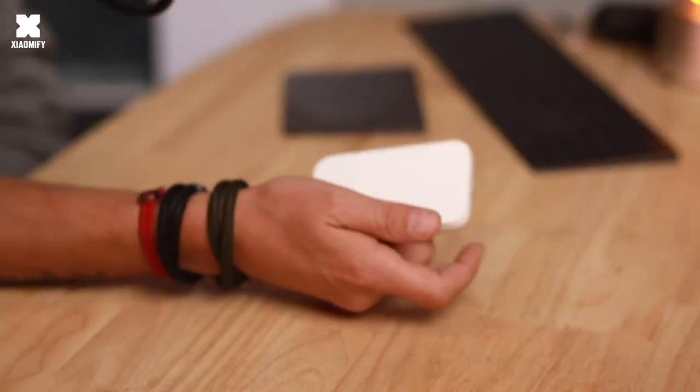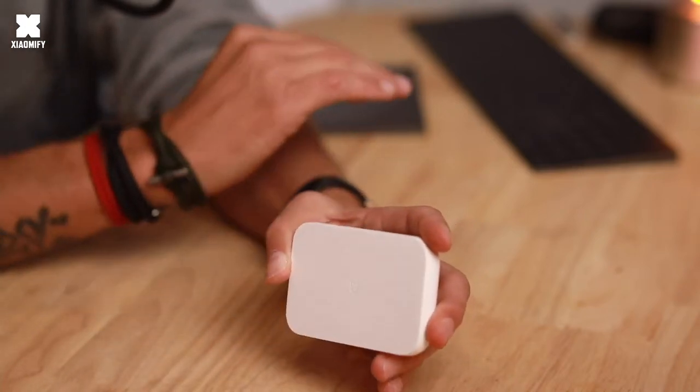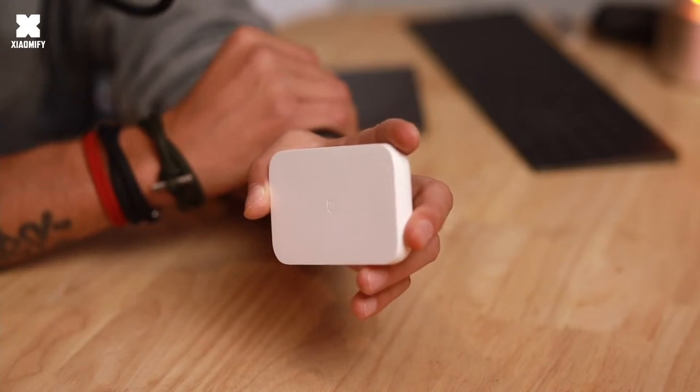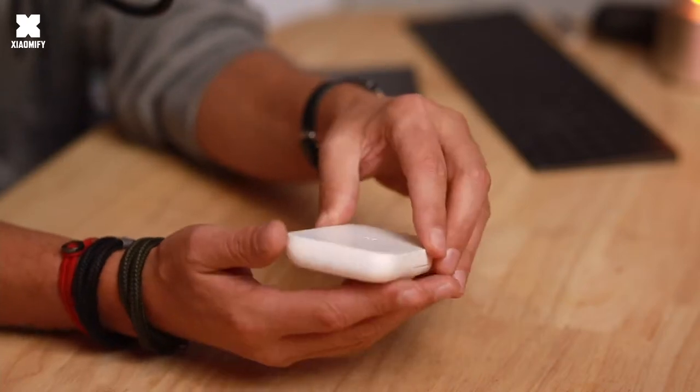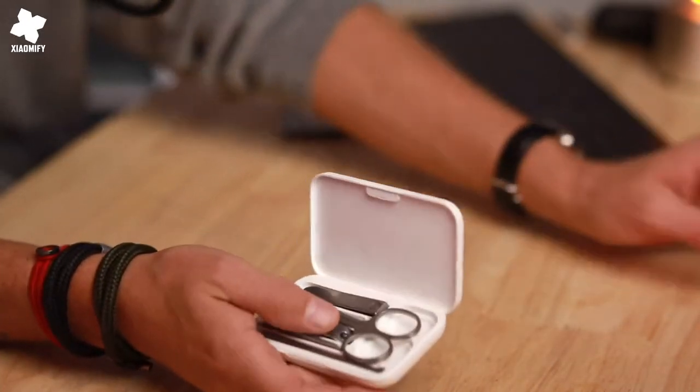So it comes in a little box. Let me see if I can... Oh, that one is a little bit too bright. But there is actually a Mijia logo, you can probably see it on the camera right now. The nail clipper, I have one. Smart nail clipper, yeah, it has Bluetooth and automatically trims them to the desired length.